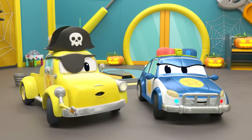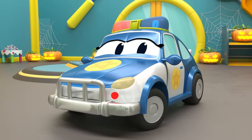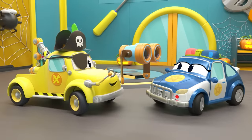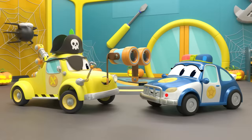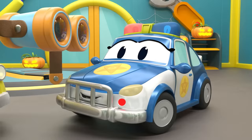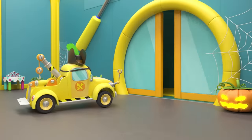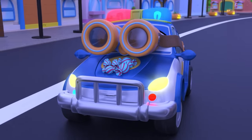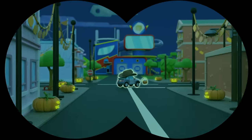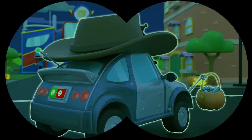Matilda is ready to go and catch her evil twin. Looks like Tom is up to something. Aha! Night vision binoculars to see things more clearly in the dark. Are you looking for the police robot? Wonder who that is. Yikes!